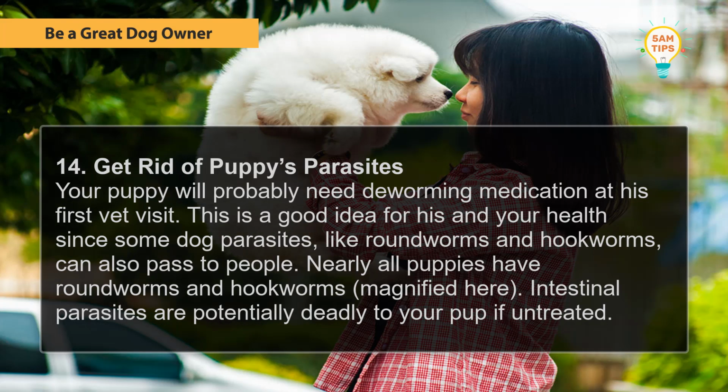14. Get rid of puppy's parasites. Your puppy will probably need deworming medication at his first vet visit. This is a good idea for his and your health since some dog parasites, like roundworms and hookworms, can also pass to people. Nearly all puppies have roundworms and hookworms, magnified here. Intestinal parasites are potentially deadly to your pup if untreated.